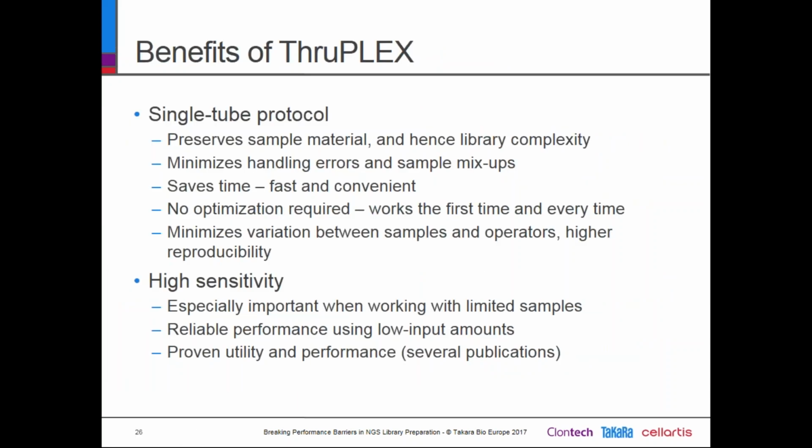So to conclude, the benefits of the triplex approach are that you are using a single tube. This will allow you to preserve the sample material and the library complexity. You will be minimizing any handling error and sample mix-up. The protocol will be much faster and convenient. There's no optimization required. It works the first time and every time with high reproducibility. And of course, importantly, it's very sensitive. This is important when you are working with limited samples. We have seen that it can work, depending on the application, from 50 picogram of DNA or from 1 nanogram.